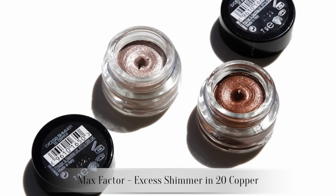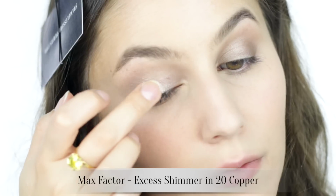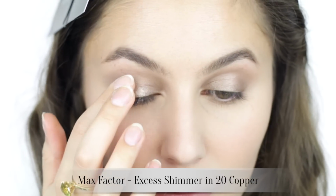Let's add some pizzazz with the Max Factor Excess Shimmer Moussey Things. When used as a highlight on the ball of the lid, this formula can lend a glossy effect. You know I love that. And the variation in finish, I think, adds a lot of interest.